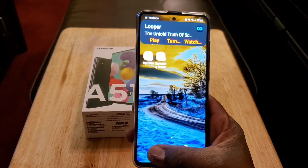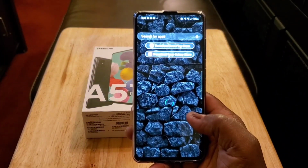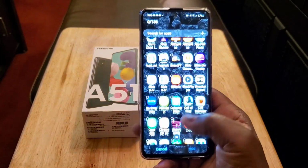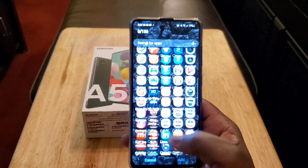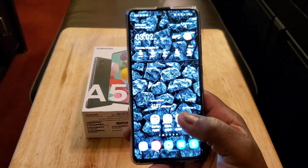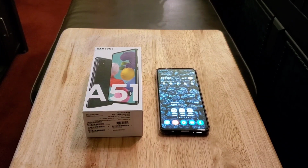So I love that. And you can press add apps and you could add just about every app. Look at all these apps you can add in secure folder. Tons of them. Okay. So I love secure folder. Love that. It's one of my favorite things.